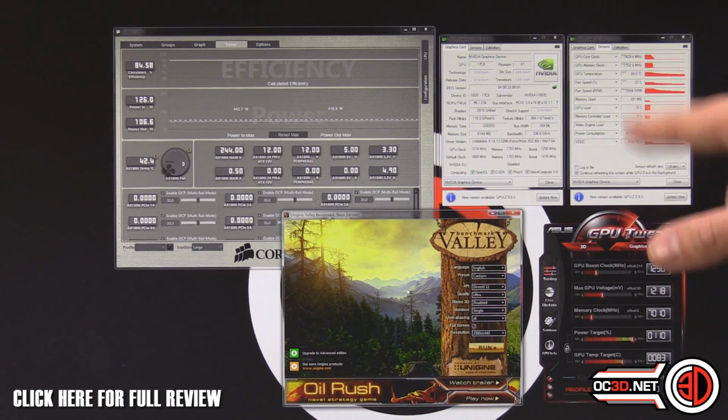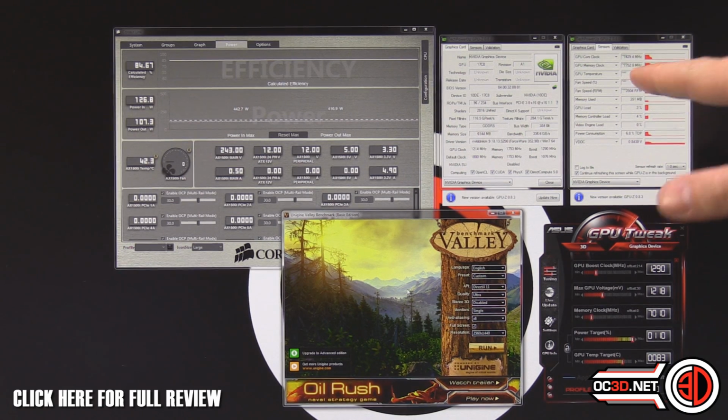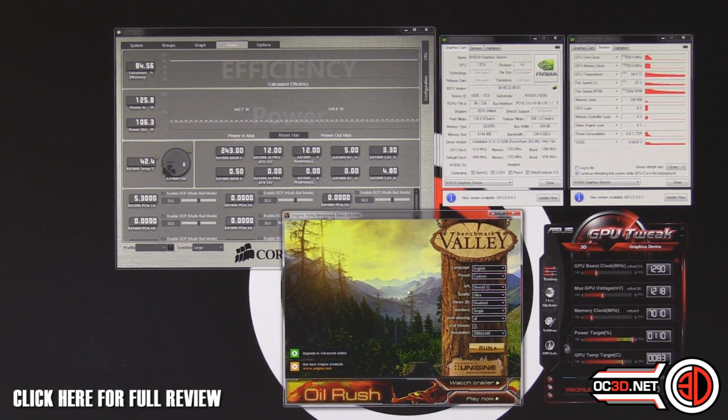So then you can also see up here with our temperatures, 84 again, because it was an absolute max, because that's as far as it will go. The fan actually didn't spin up as much this time. We did run the Valley test a little bit less. As it progressed, it probably would have got, the percentage would have gone up a little bit more.